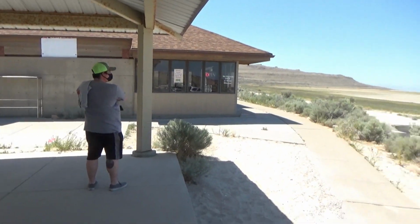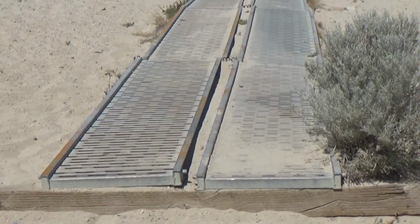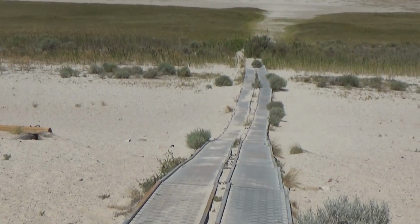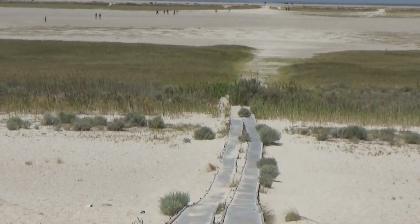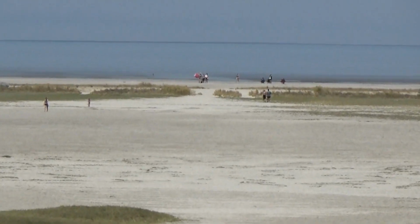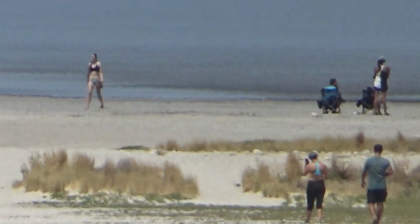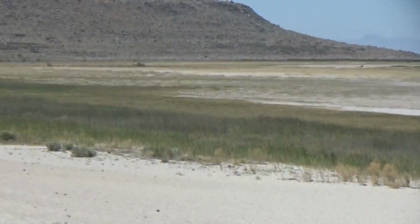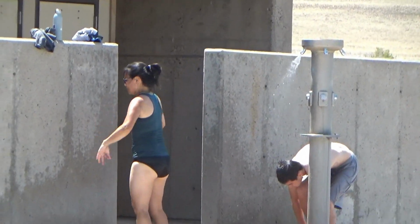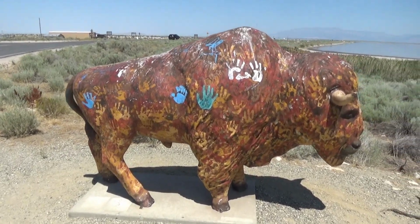I think this is funny. They've got a metal walkway across the sand to go out to the beach. Which is going to be hotter to your feet, metal or sand? There's a bunch of people out there. And they have a shower here too as well to rinse off. Looks like this buffalo has been slapped a few times.